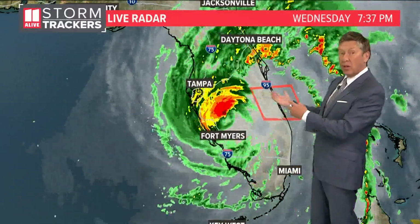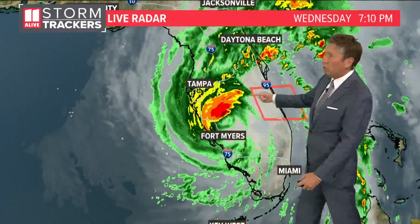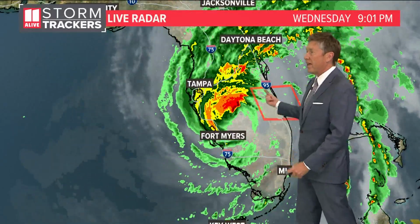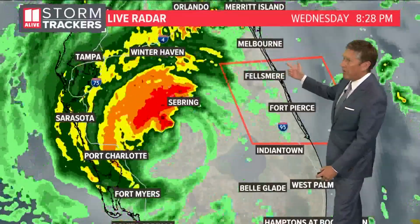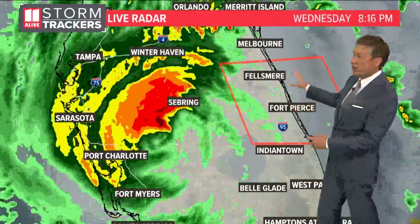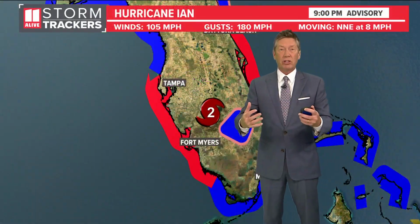And still on the right-hand side of this, we are getting some tornado watches. Here's one right now. We're watching some of these bands that move in that have the potential to cause some rotation. That's south of Melbourne and just north of the West Palm Beach areas where we have this one watch in effect. The center part of that now is over Sebring, Florida.